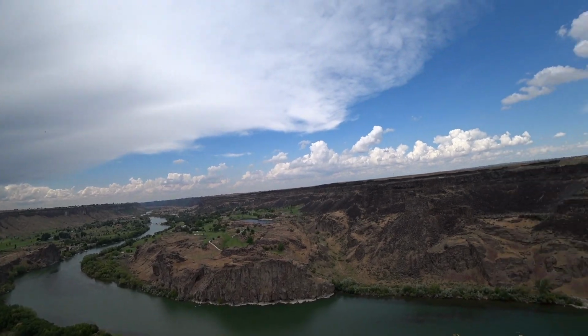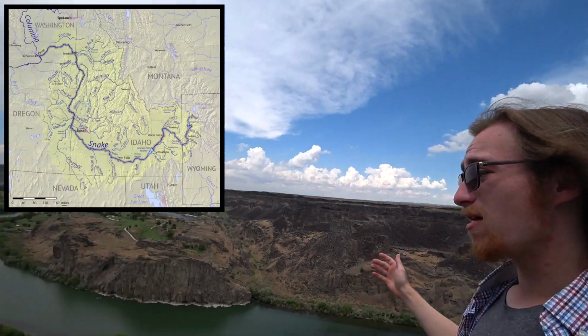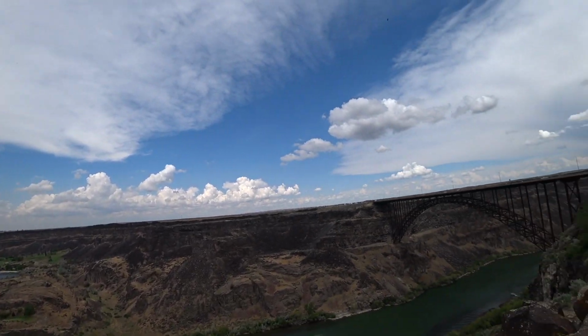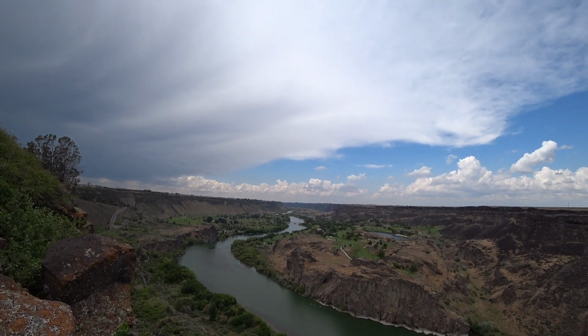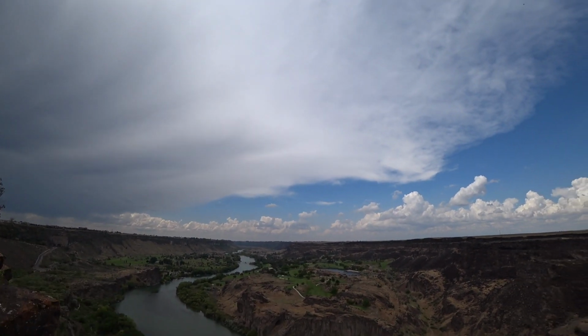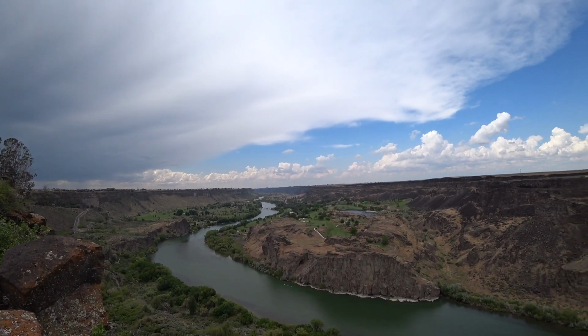Wow, how incredible. As we talked about in Boise, the Snake River is very important to Idaho, the geography, the history, the culture. This has determined Idaho's place in the US. This river is at its greatest view, in my opinion, when we get to Twin Falls, because the Snake River forms a wide canyon formed from millions of years. I don't know if my dating is right.